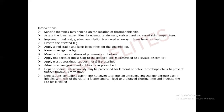Okay, so you have to implement bed rest. However, you have to allow what we call gradual ambulation, or whilst the client is in bed, the client should do some form of movement that will prevent further clots from developing. One of the key things that can cause the clot to dislodge is massaging the area where the clot is. So you have to encourage the client to avoid massaging the area where the clot has developed.